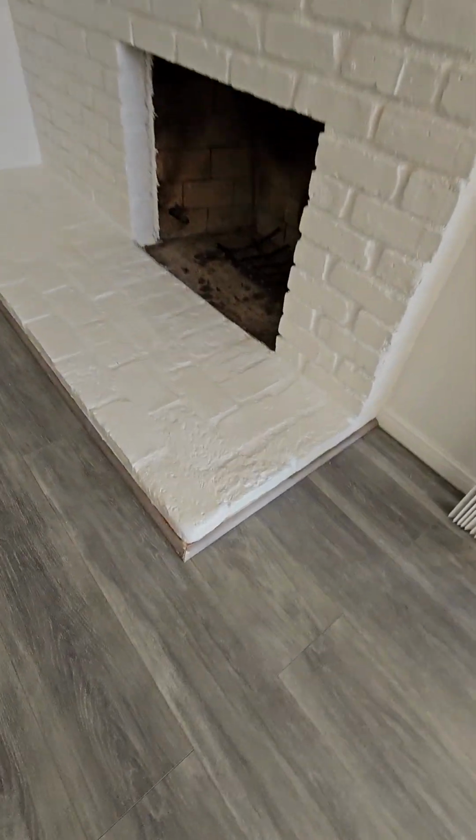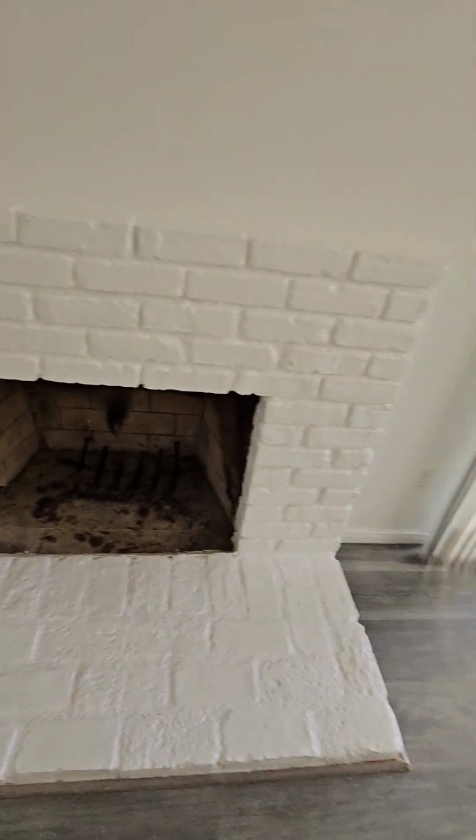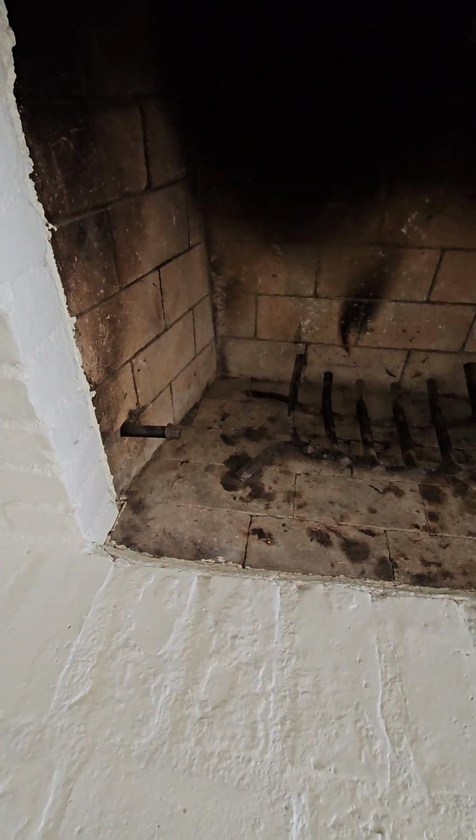You do have the fireplace and molding. Molding's a little bit worn. Fireplace recently painted, looks good. Inside there's no screen, no gas line. It is capped. It is dirty inside. Black stains throughout. Walls look good. Cover plates look good. Vent looks good. Ceiling looks good. There are some stains on the top in the center area.